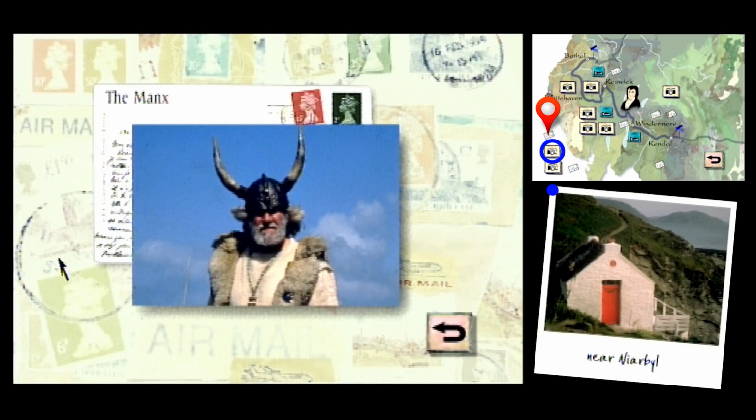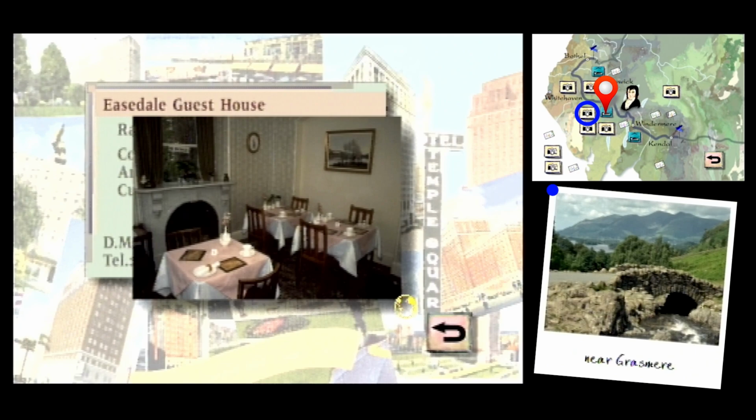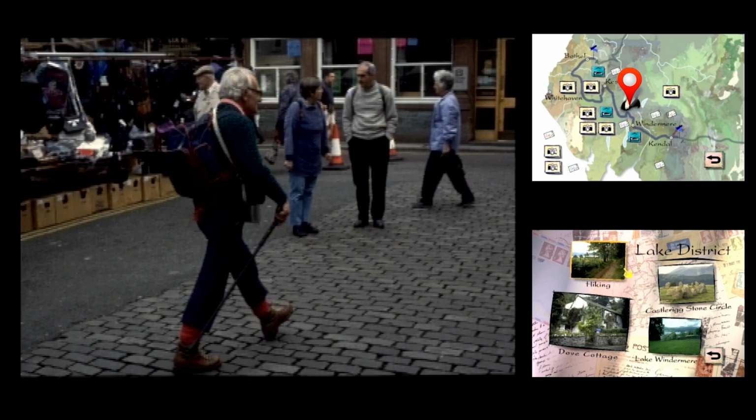Easedale Guest House is located in the charming village of Ambleside. It is walking distance from tennis courts and a Roman fort. Start off your day right with either continental, full Cumbrian, Weight Watchers, or vegetarian breakfast. Millions of international visitors come to walk the ancient hills, or fells, as they are known locally.